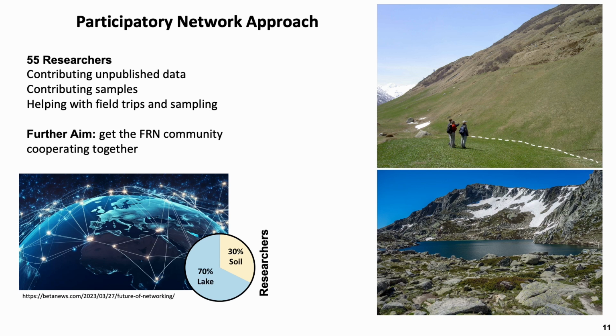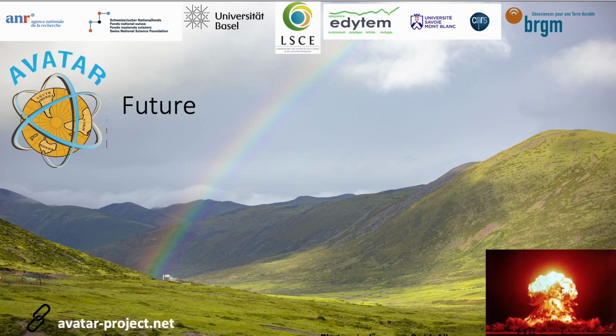As the study area of our project is covering the whole Southern Hemisphere, we are setting up a participatory network approach. Many researchers are already involved in this network, sharing unpublished data, contributing samples as we are looking for reference soils and lake sediment cores, and they are also helping us with field campaigns and samplings. This will hopefully get the fallout radionuclide community cooperating together in order to have a better understanding of the impact of soil erosion.